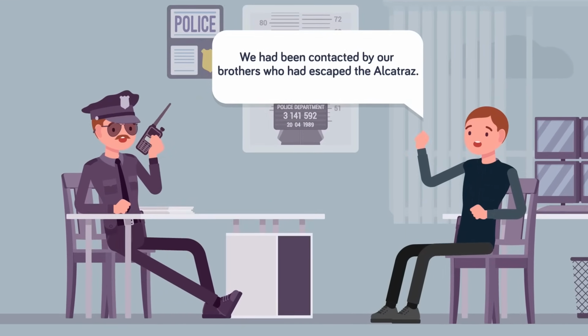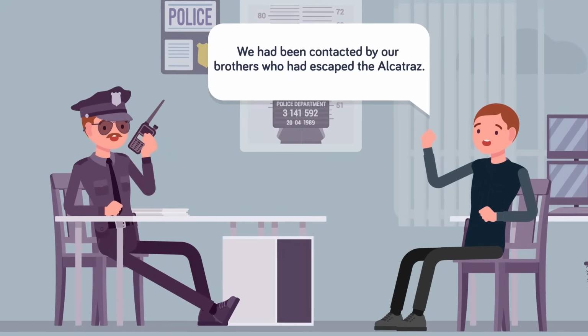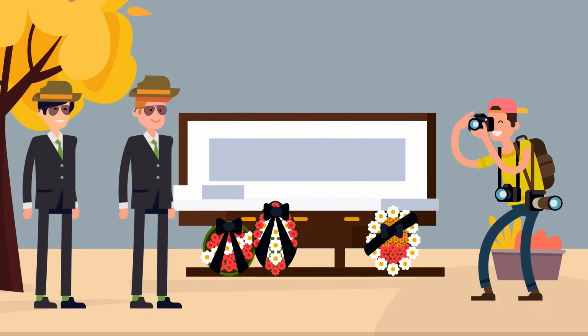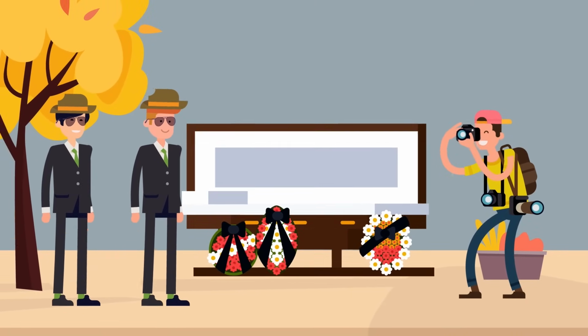But over the years, siblings of the two brothers would come forward and say they'd been contacted by their brothers. Countless other people would lead police on a wild goose chase, saying they were the escapees, or they'd been contacted by the men. It's said at one point the Anglin brothers might have attended a funeral of one of their older brothers, and there have even been sightings in Brazil.